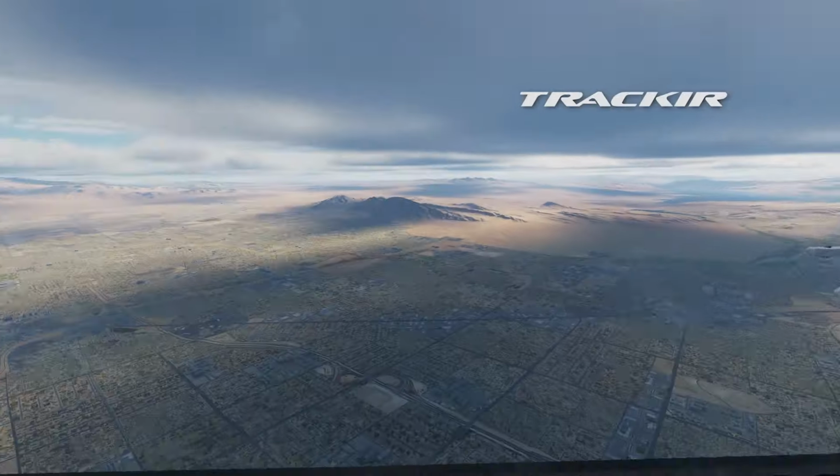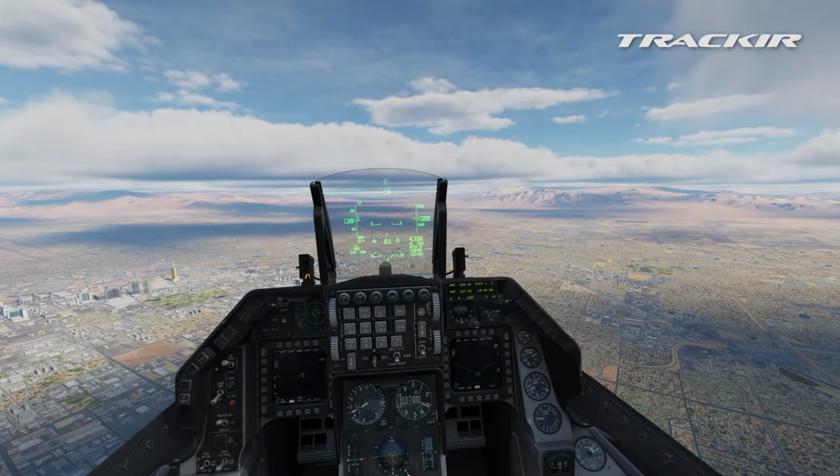Now let's compare this to the TrackIR. As you can see, rotating in straight lines is not a problem.